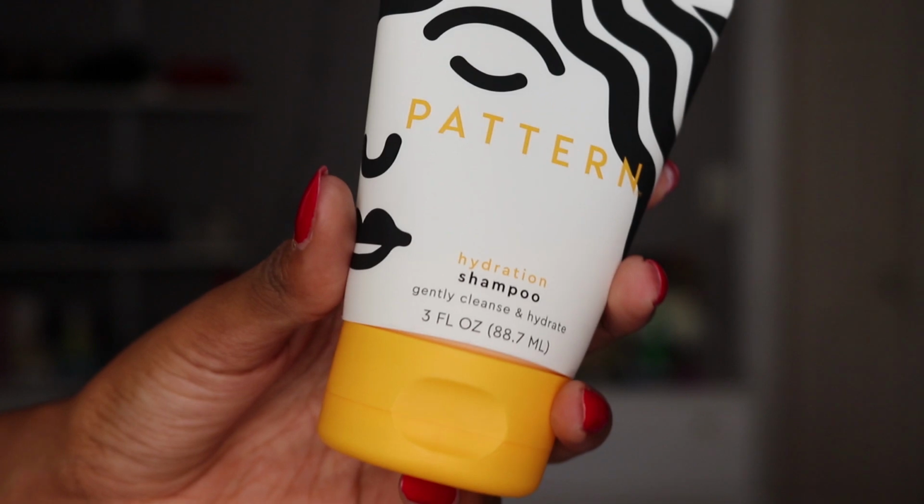Hi guys, so for today's wash and go, we are going to be focusing on 3 items that I purchased from Pattern Beauty, which is Tracee Ellis Ross's new line. I got the shampoo, the conditioner, and the brush, and I am going to tell you guys all about it.